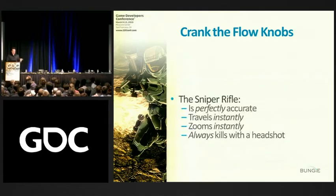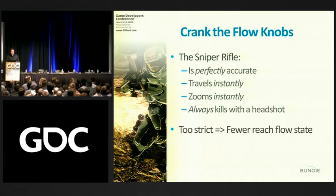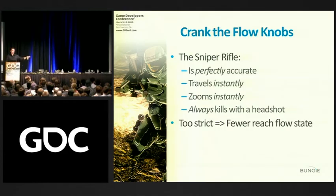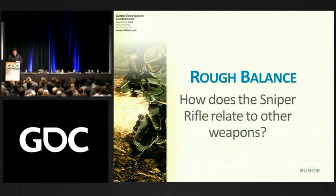Once you find these flow knobs, crank them up. Crank them all the way. The sniper rifle is perfectly accurate. It travels instantly. It zooms almost instantly. It always kills with a headshot. Don't go halfway with these flow knobs, because the more you loosen them up, the easier it is and the more people are going to reach this flow state. You're also going to notice the things that aren't allowing you to get into this flow state. If everything else is loose, then the one thing that's tight, you're going to notice really easily.